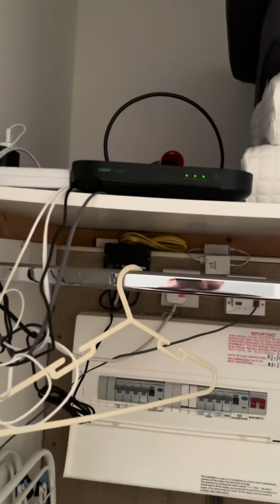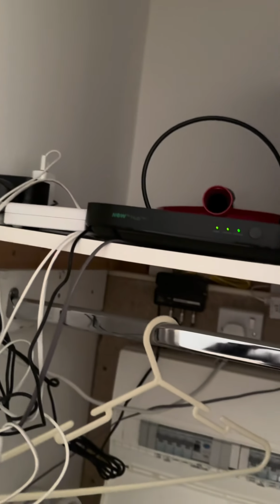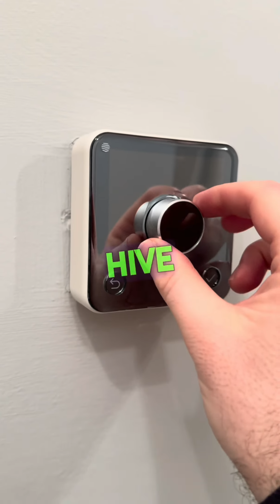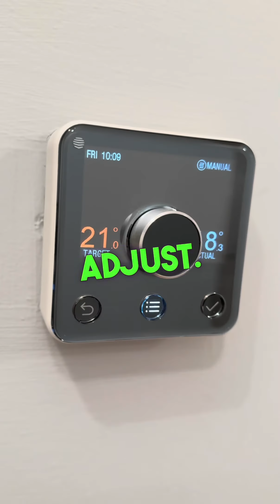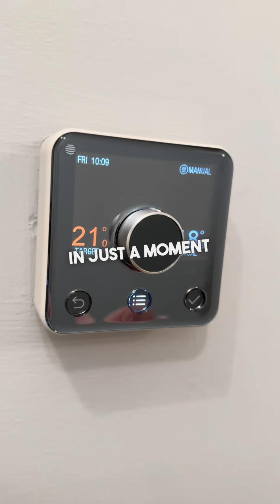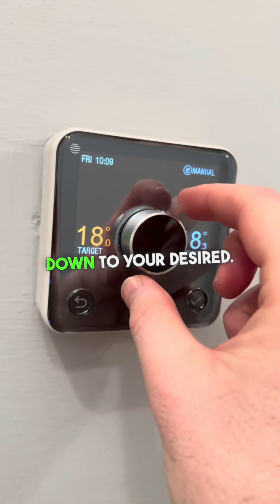The Wi-Fi hub is located just in the cupboard in the hall, just here. If it does need to go off, we can switch the power off just on the socket, just here, if it needs reset. And our thermostat in the apartment, the smart Nest here, just simply turn the dial, and you'll be able to see the actual temperature the apartment's sitting at just now, what your target is, so turn to adjust, and you'll be able to hear the boiler start up in just a moment to get you to that temperature. And then to reduce the temperature, just again, turn this back down to your desired setting.